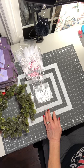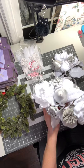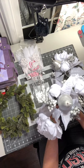And got a couple of picks. I have two just like this. These were $10 each originally. I thought they were really pretty. I figure I can spray paint these maybe a different color because I did that with one of my wreaths.